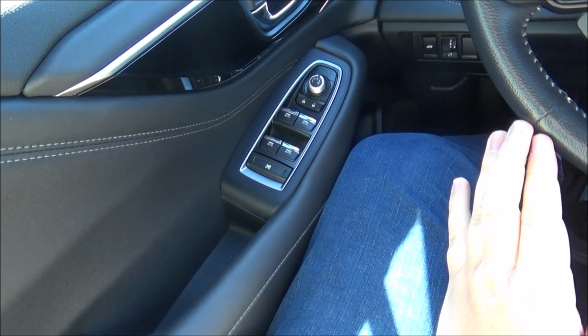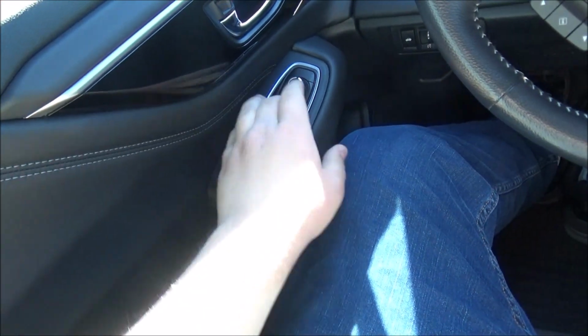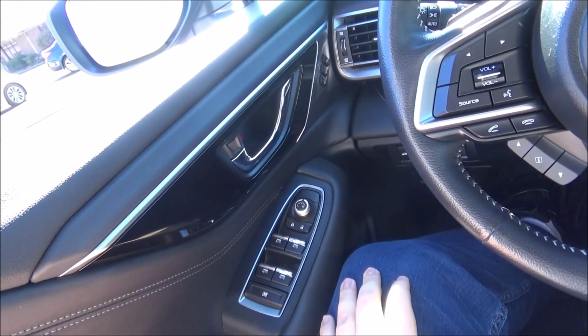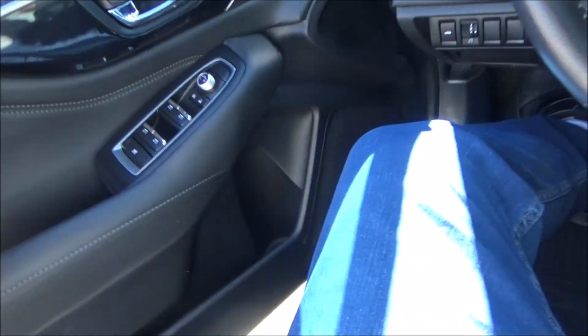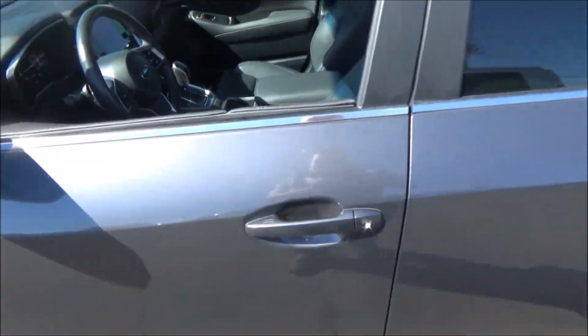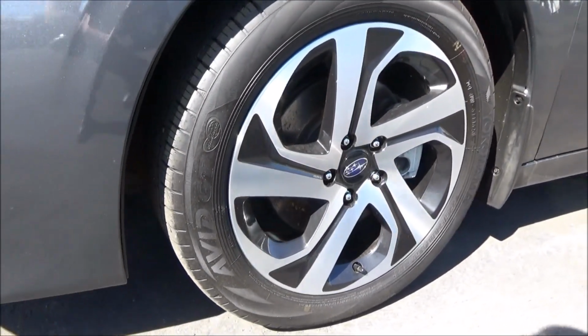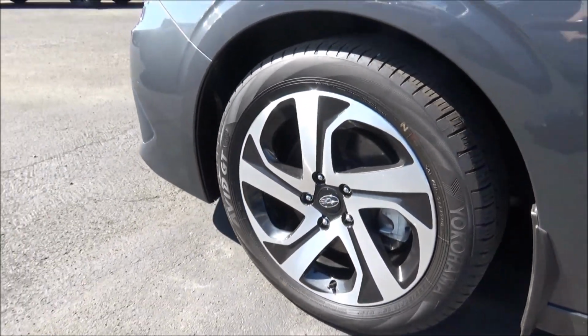Now we'll go ahead and roll down the driver's window and take a look at the engine bay. All 4 windows are fully automatic. The limited trim adds this set of 18-inch 5-spoke machine-finished alloy rims.